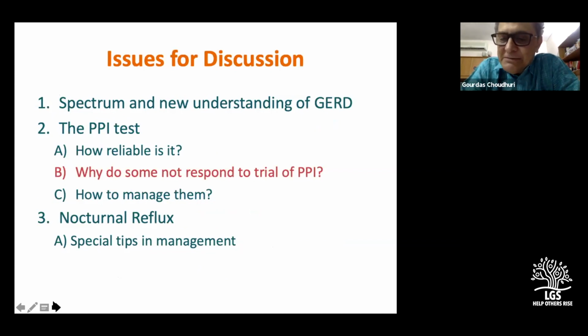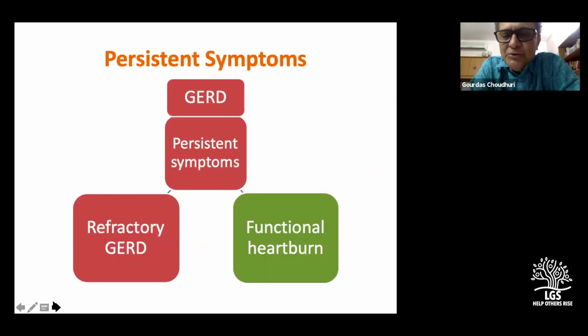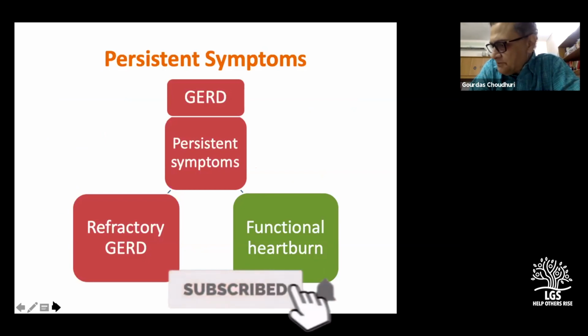Now suppose somebody comes back and tells you that I haven't really got that much response. We need to obviously ask certain questions. The usual question that comes in clinical practice is, you have given a reasonably good dose of PPI, you believe it is reflux, then why is he still having some symptoms? Of course, you have to make sure that the symptoms pertain to the same problem, that is heartburn. So these are the two things that I thought we need to know. If you have persistent symptoms, it could either be a refractory GERD or a functional heartburn.